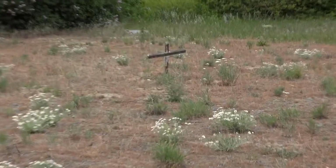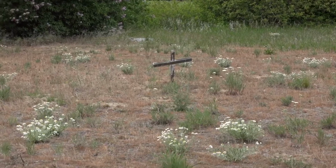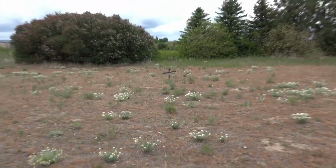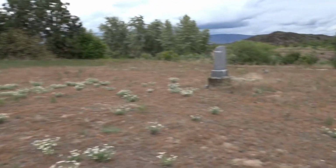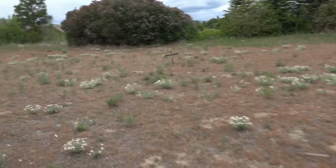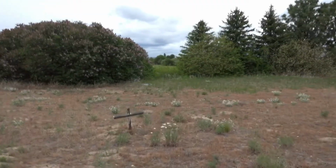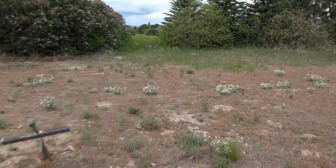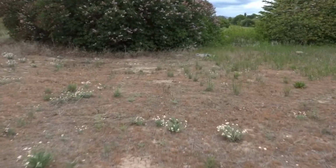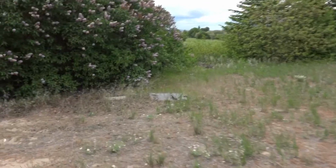Whoa. Look at that one right there. Yeah. That's sad. Is that another grave? Yeah. Wow, what happened? Look at that there. It's an old wood marker over there. Wait a minute. I think I see another one over there too. Oh, you mean that stone? What are these flowers? That's pretty. Just wildflowers that have grown through here. What do we have here?